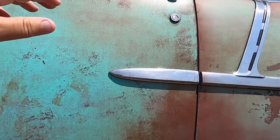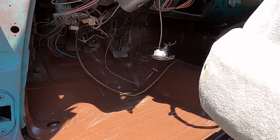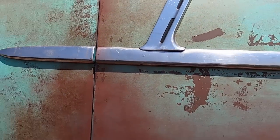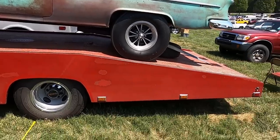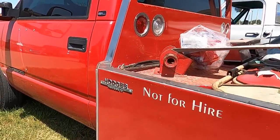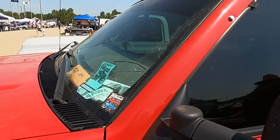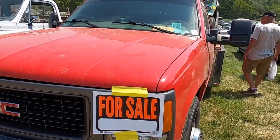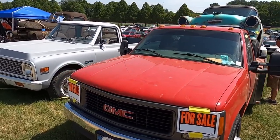We didn't look inside it earlier. The one with the new floorboards. I think I showed this at the Tri-5 Nationals. Oh, he's selling his tow vehicle too. So this is for sale. There's phone number. Call PJ. PJ probably make you a package deal. How much PJ went on this tow vehicle? Oh, no price. So I don't know. Maybe the tow vehicle ain't for sale. Gotta call PJ and ask.